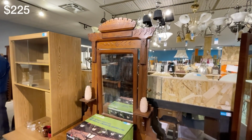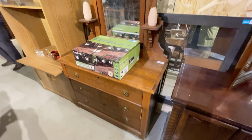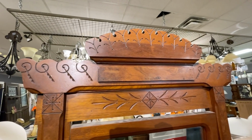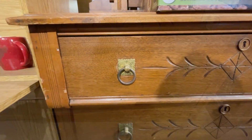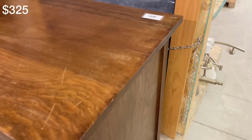This dresser is in the Eastlake style. I think it is a reproduction just because of how clean and pristine it is. These aren't my personal style at the moment, but I definitely appreciate the beauty and craftsmanship of it. And I think priced at $225, someone will take it home and love it just as it is. No makeover needed on this one.